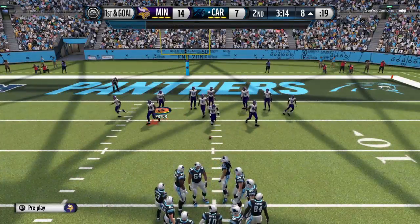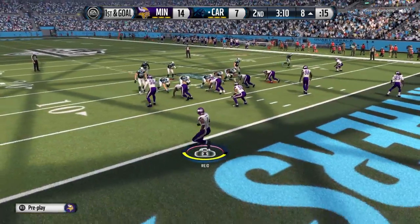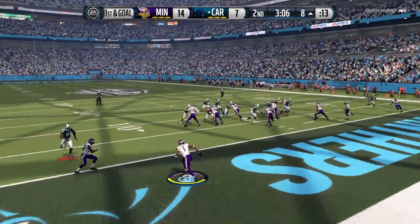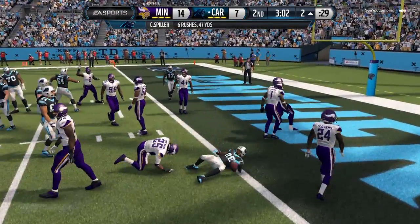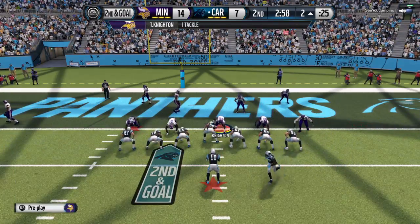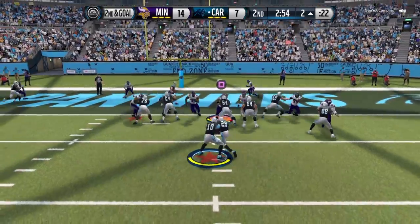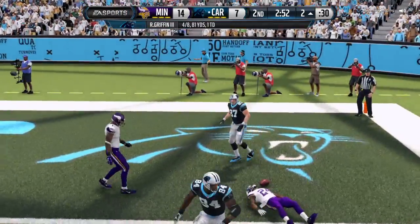Stepping up, ready to spring into action at the 8. 1st and goal. They'll call on the services of C.J. Spiller. They're just grinding away down here, inching closer to the end zone. Well, that's what you got to do sometimes. It's hard always to think that you're going to come out and just make big plays. You got to do the dirty work, and this offense is doing it right now.